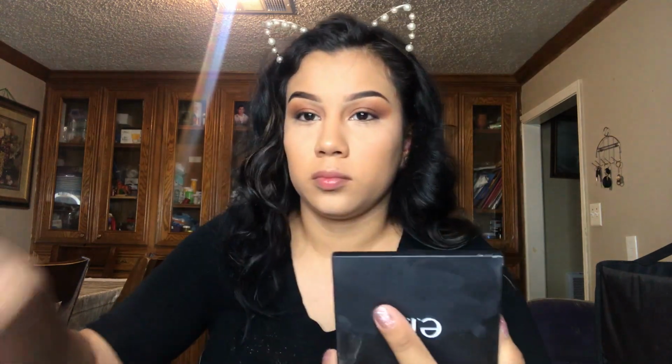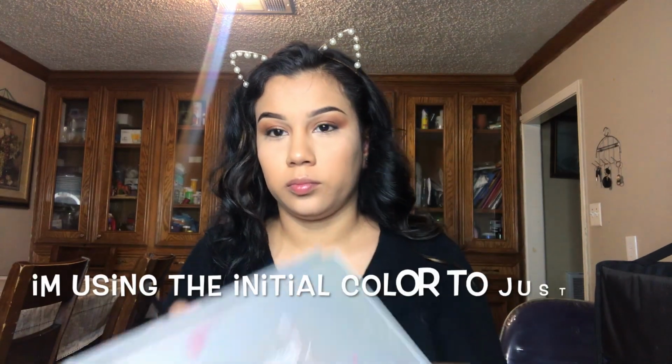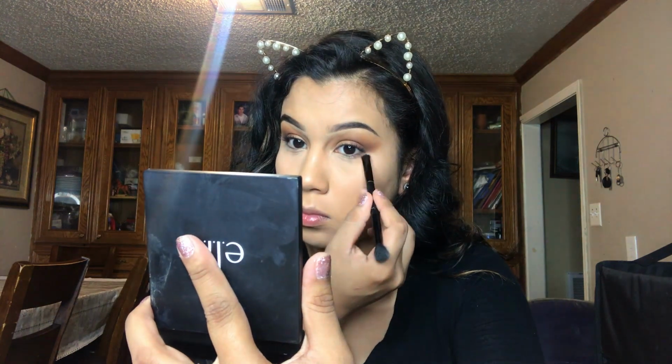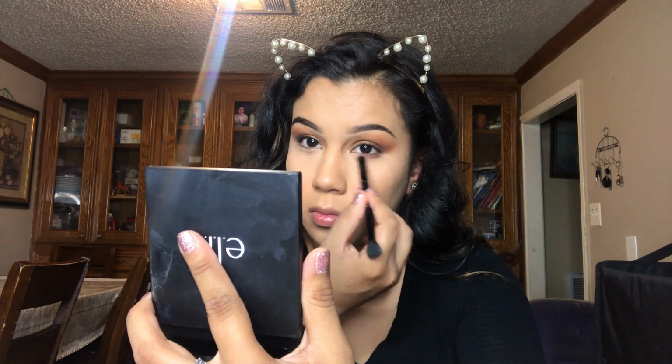Now I'm going to go in with a thin brush to get the underneath of my eyes, like that. It'll create the smoky, mysterious little look that everybody likes. You'll get the same dark color and just go underneath your eyes. I like to start from the outside in, so the darkest can be on the outside and the lightest can be on the inside.